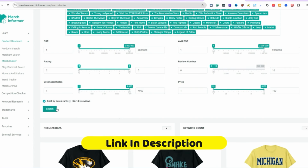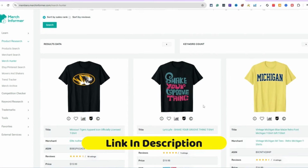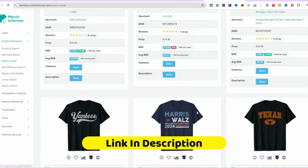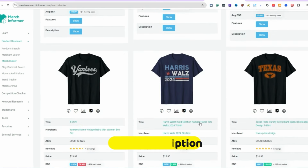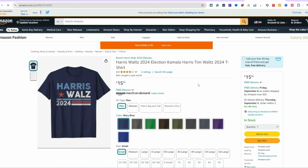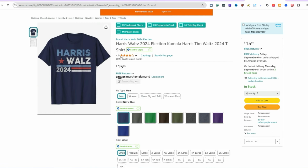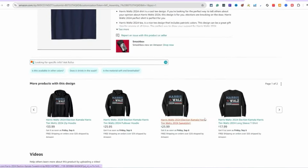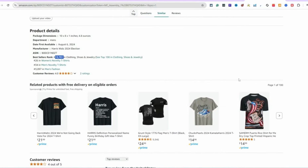So what I'm going to do, I hit search already, and if you're unaware of what this tool does, we just searched Amazon, and let's find something like Harris Walz. Let's say this presidential election shirt right here. Look at this, for example: 600 bought in the past month, 4.0 out of 5, 2 ratings. And let's come down, let's see, 13K BSR. This one was uploaded at the beginning of this month.